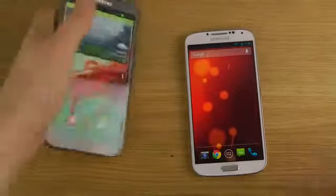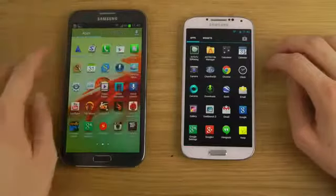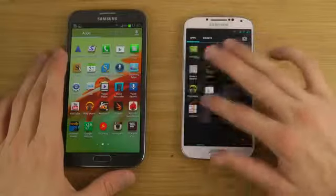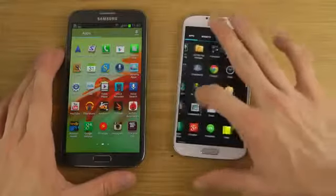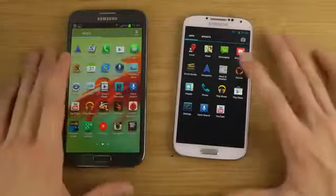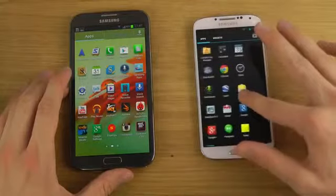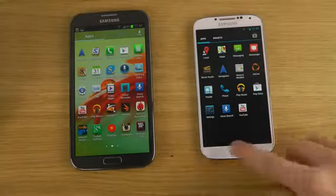So, let's continue on here. We, of course, have a normal app drawer on both devices. One thing that strikes me with Android 4.3 is that it's just fast in terms of menus and everything. It's quick. You can see how extremely smooth it is here. Of course, it also is smooth here on the Note 2, but especially in terms of FPS, it feels just a little bit extra smooth there, which is extremely nice.